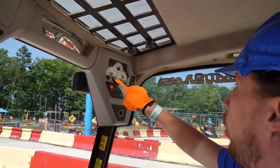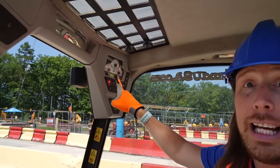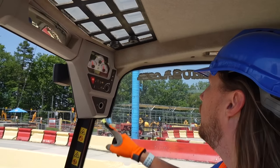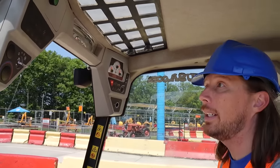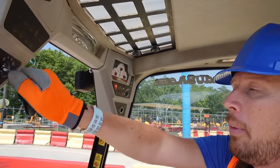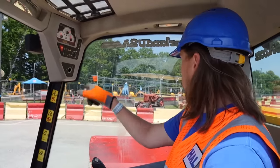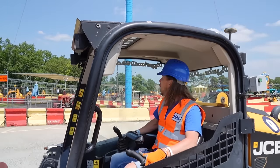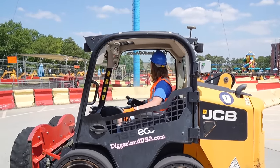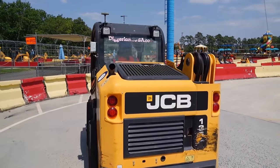All kinds of gauges up here. There's the oil temperature. There's the gas gauge. Looks like we've got a full tank of gas. Oh, there's the parking brake. And there's a fan. We might need to turn that on. Oh yeah, that's great. Oh, we got a big curve here. Let's see if we can make it. Here we go. Yep, perfect.